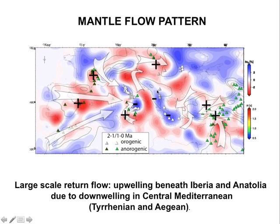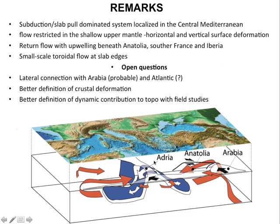So this is probably illustrating the pluses where we expect to have more mantle upwelling and the minus where it's negative. So you expect two big convection cells basically all plunging down in the center of the Mediterranean with a large scale return flow, one in the east and one in the west. So we can basically show a picture like that, giving you an idea of what could be the pattern of mantle convection that is present in the mantle beneath the Mediterranean.